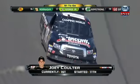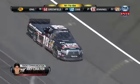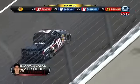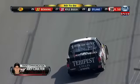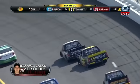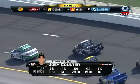I think so. This 18 Tundra has been good all day here. We'll just see what we got on this restart here, and we'll go wrap this one up. What are you thinking on this restart, inside or outside, Joey? I'm going to take the top here. My truck ain't a big fan of getting stuck on the bottom, so I think we're going to stick with the top. All right, buddy. Great job so far. Finish it off. Thanks.